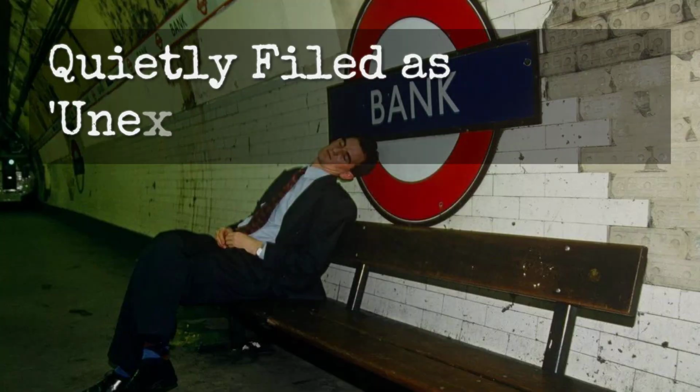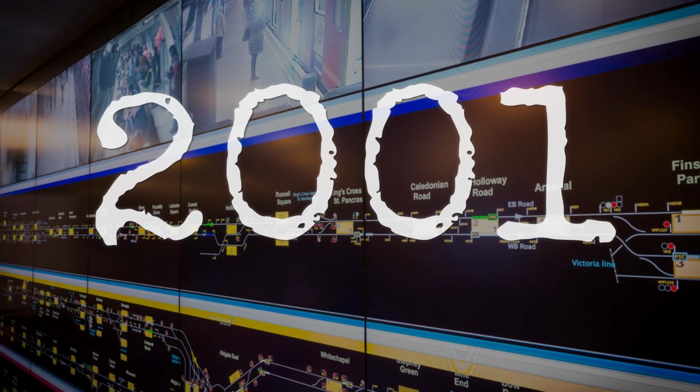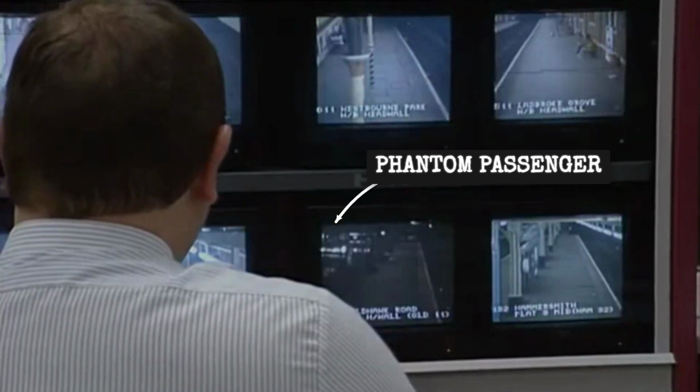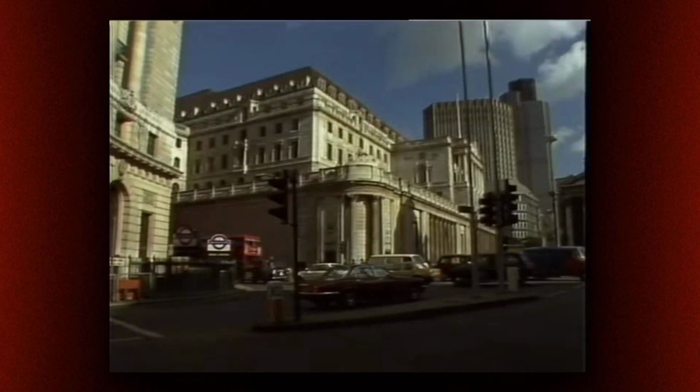Some incidents were quietly filed as unexplained in the station's internal reports. One log from 2001 describes a sequence where the figure appears, fades, and then reappears on a different camera, never leaving the platform, never boarding a train.